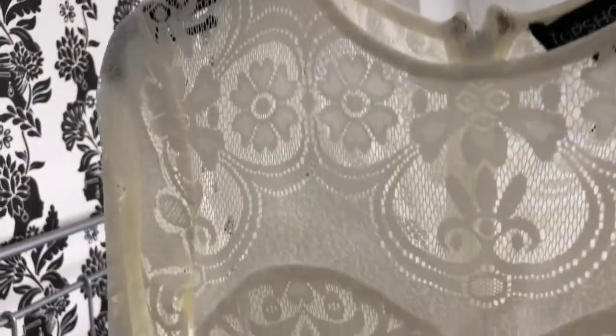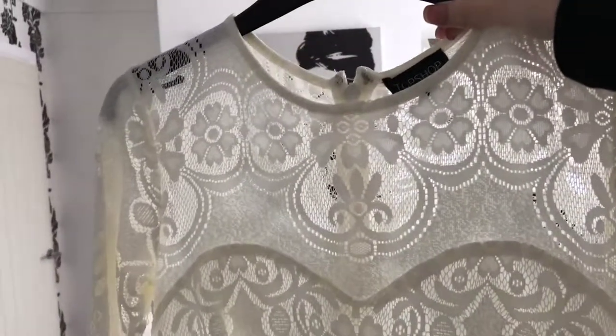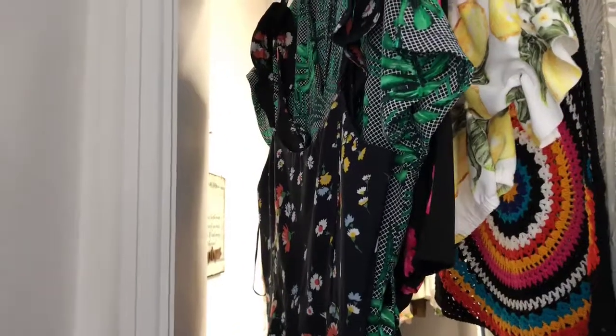Next is this dress from Topshop. I've had this for millions of years, and it's this sort of lacy material, so pretty. And then it's like a 70s style bell sleeve, and then yeah, goes in at the waist, flares at the bottom. Just super lovely.